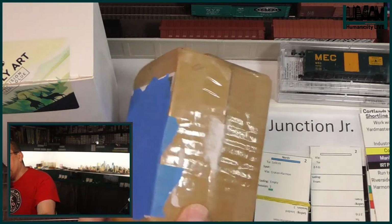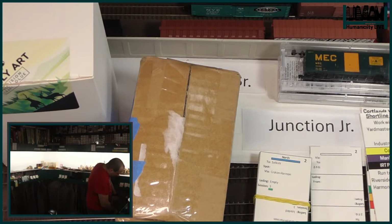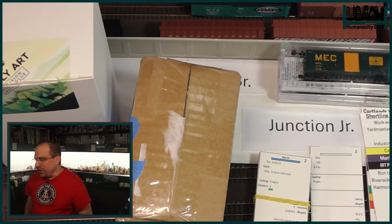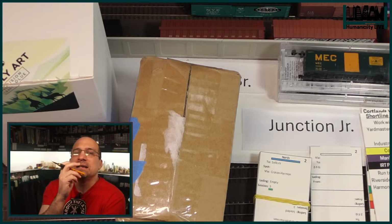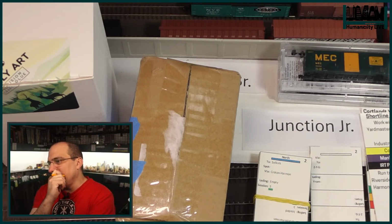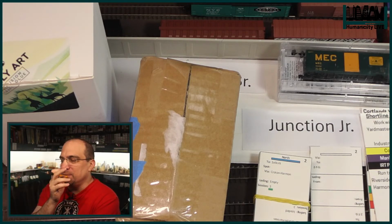Interesting. I got a package here, and of course I forgot to pull the knife out that I meant to pull out before I started the stream, because as always, I am just so well prepared for whatever we are going to find on this show. So let's cut into this box. This box came from across the pond. Fairly inexpensive items. If I had a 3D printer, I could have printed them myself.